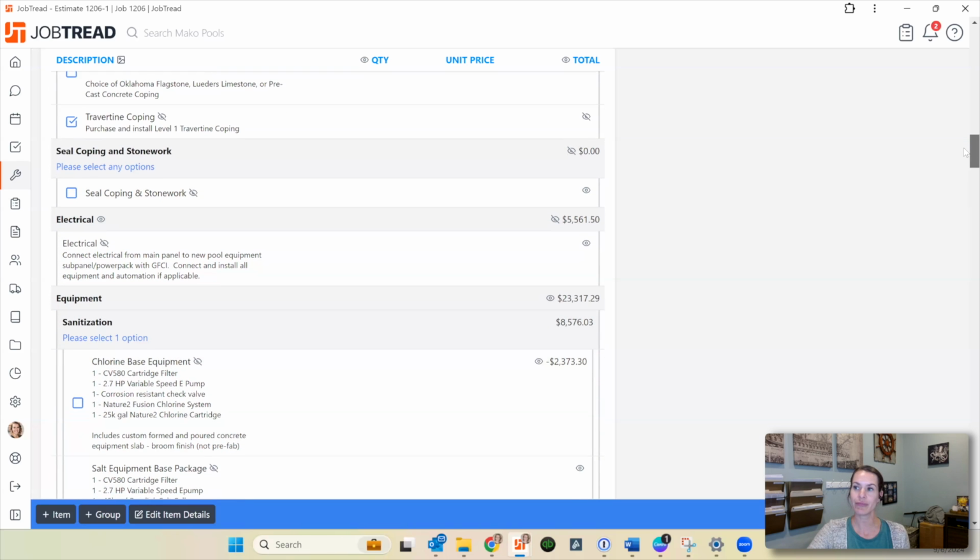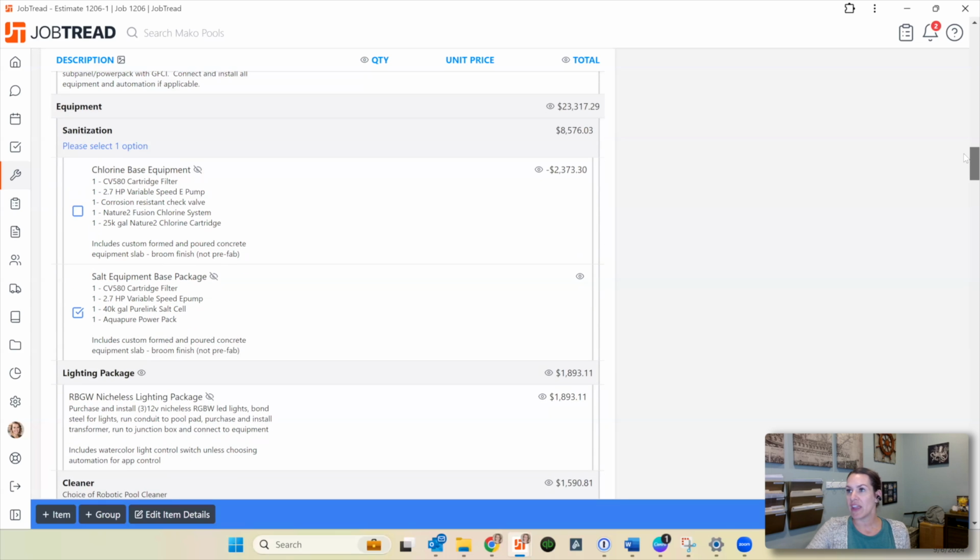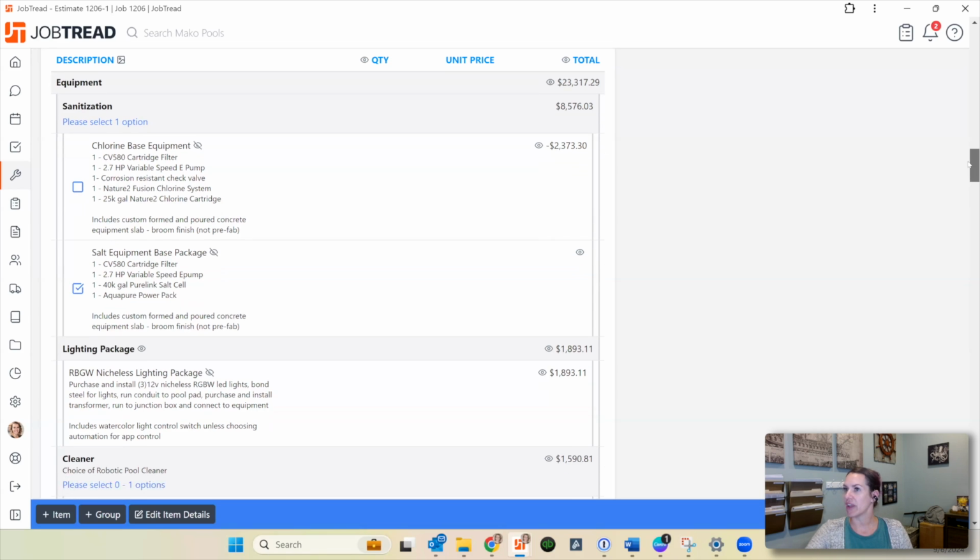They can pick it. Rather than them constantly coming back with questions about, well, what if we change to chlorine equipment? How much would that cost? Or, you know, how much is the salt? Rather than trying to work several different estimates and send them all, I let them just select it. Here's how much this will cost. Here's how much this will cost. We typically don't offer a whole lot of other options. We don't do in-floor systems or anything like that. And so we just kind of have the two packages. But if we had a special situation or a much larger, specialty pool, we could always add those.